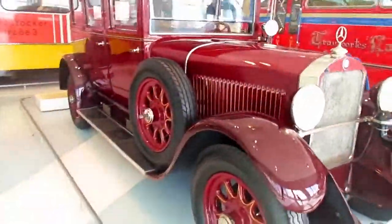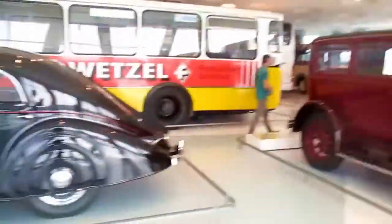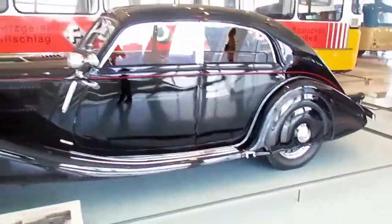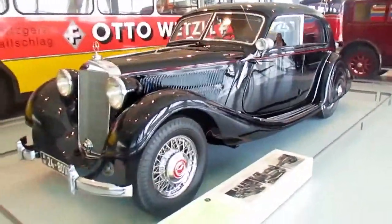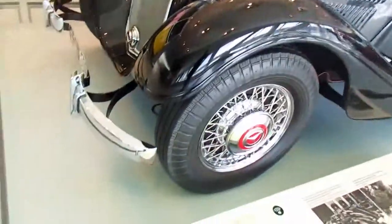And it just goes on and on and on. Back to the cars again. This one is something that Al Capone would use, right? See me over there? Hi. This is something right here that Al Capone would use. Yeah, the gangster from 1939. This is a 1939 car.